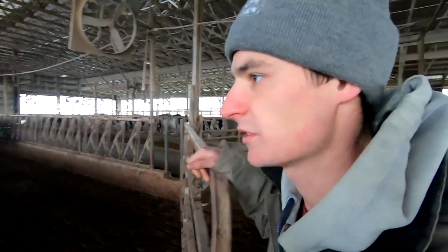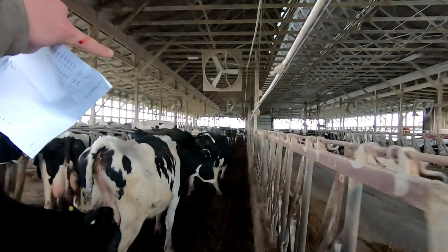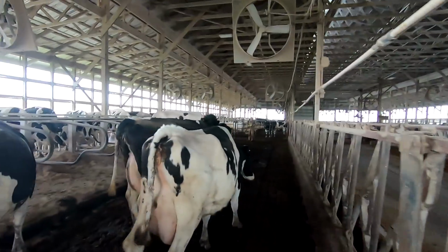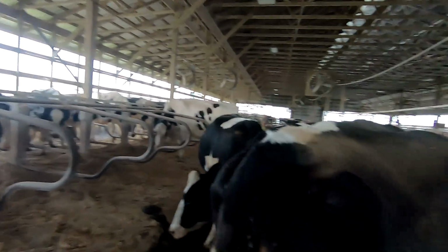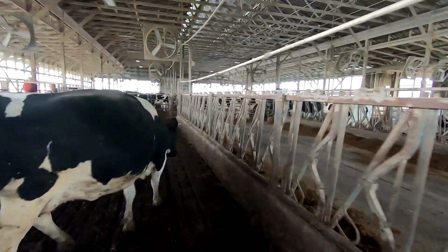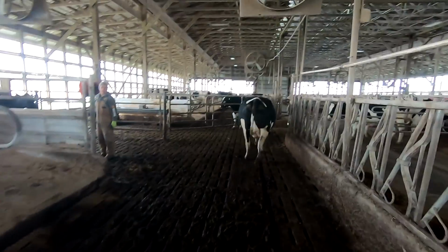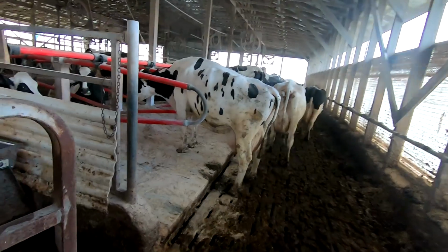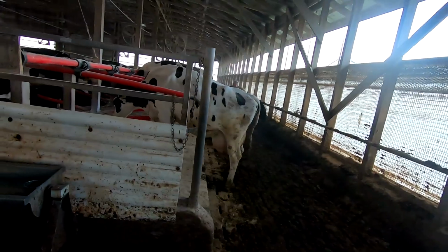We got about 15 cows to trim today. We're just sorting them out now. 696. Sometimes we have to do half before breakfast and half after, but today there's not that many. We'll just do one group.